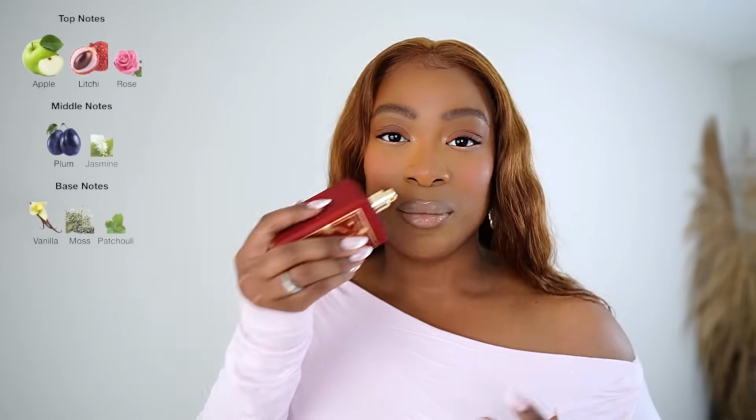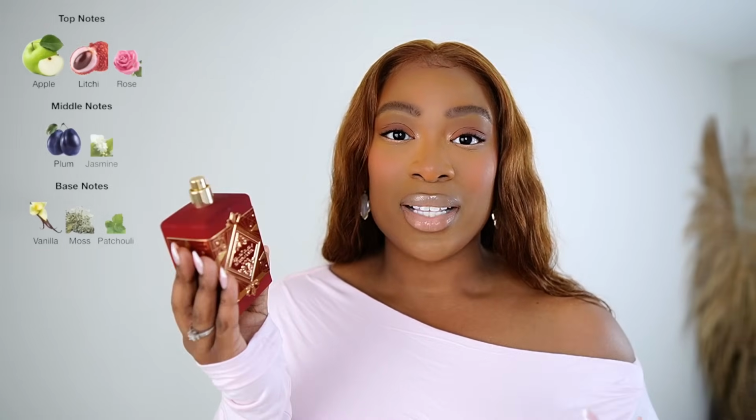It's not a gourmand, but it's very yummy. It's very mouth-watering. At the mid of this, you get plum and jasmine. I don't detect the jasmine. There's not a ton of jasmine in here. On the dry down, there is patchouli in here. There's moss and there's vanilla. But to my nose, I barely detect it, honestly. I feel like it might just be there to add strength to this fragrance, to increase its longevity.